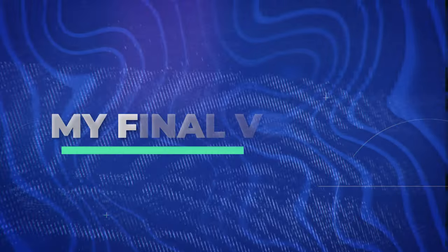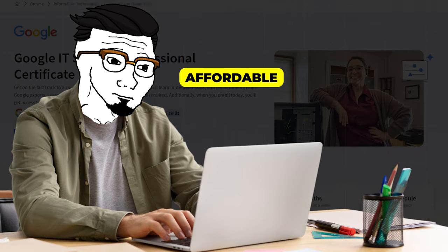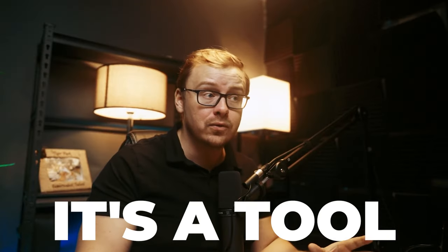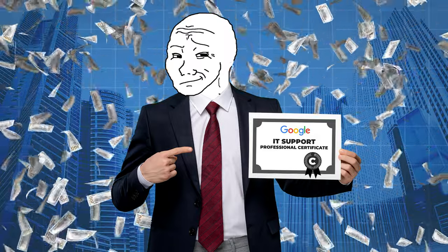So let's talk about my final verdict. Should you take the Google IT Support Professional Certificate? Well, here's my take. If you're looking to break into IT, especially in a remote role, this certificate is definitely worth considering. It's affordable, flexible, and recognized by major employers. But just remember that it's not a magic bullet. It's a tool, a powerful one, but it's still just a tool. Your success will ultimately depend on how you use it. And like I said before, you will likely need to learn from other sources, and you'll also likely need to build up a portfolio to prove that you have the skills that you say you have.